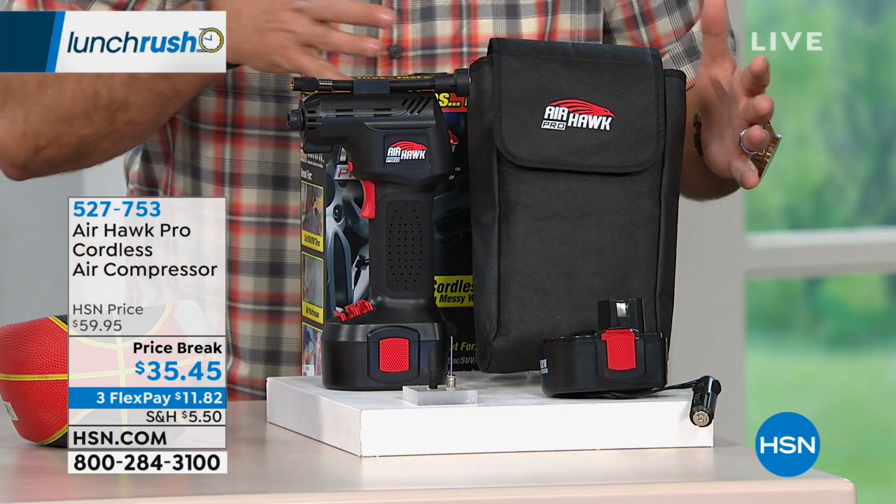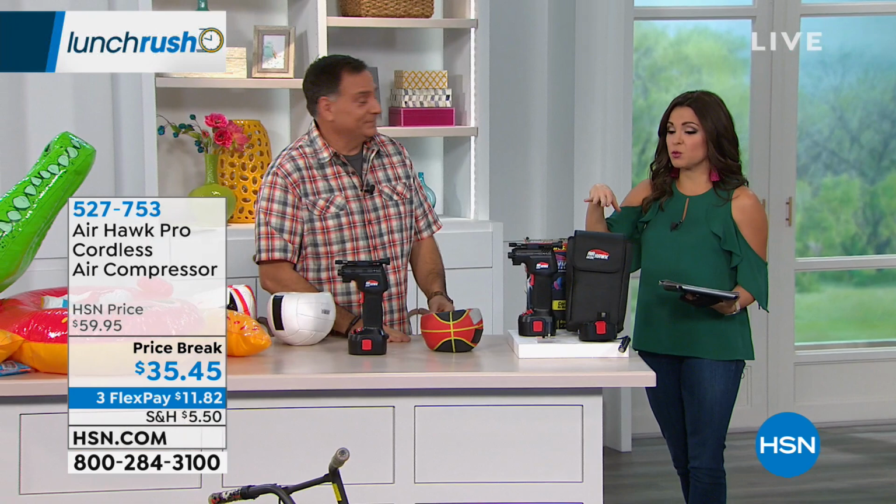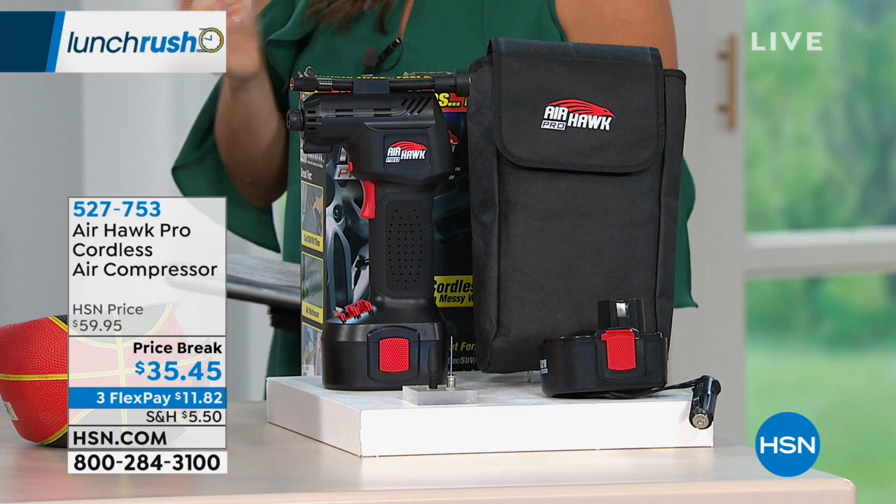And all of this fits inside. This is a really great price point. This is normally $60. I think that's when I bought it. Because I knew I would get my money's worth because we use it all the time. This is a great price break to take advantage of, and three Flex payments as well.